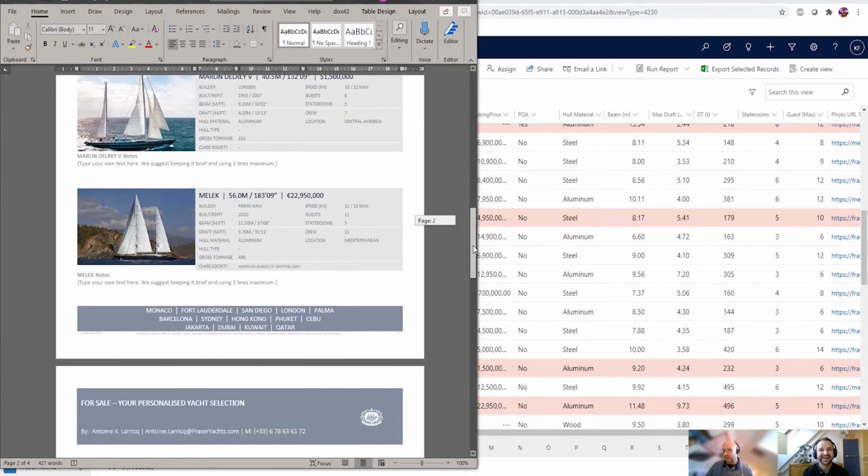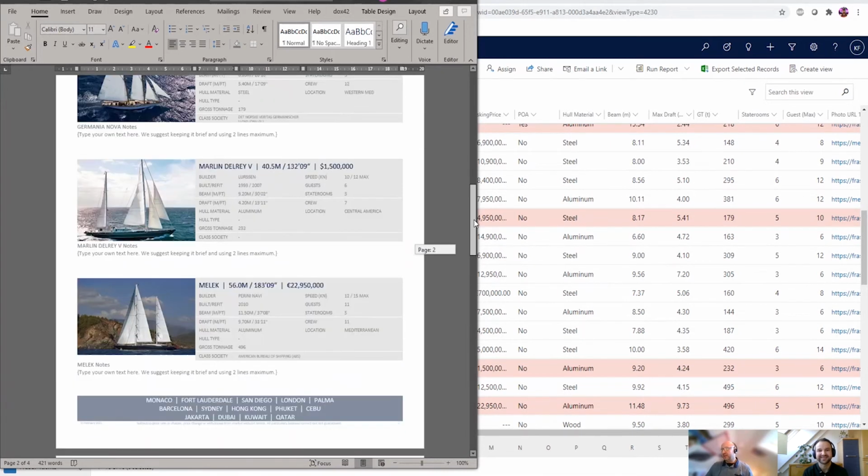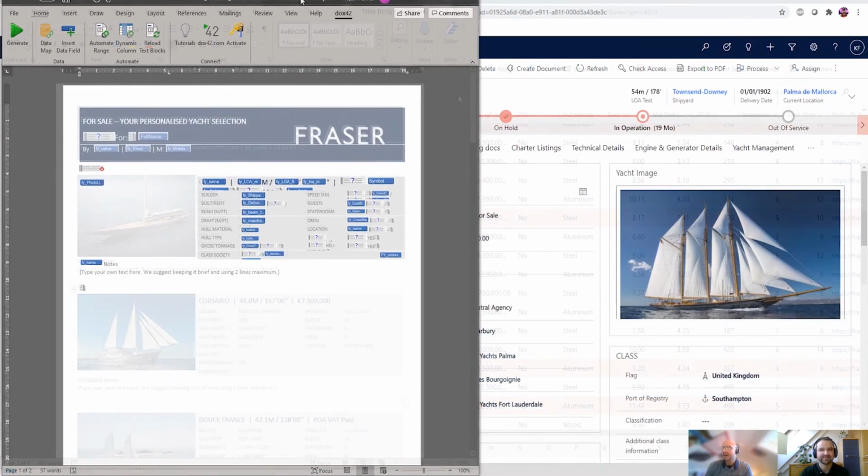And yeah, it's got Antoine's details at the top here, so that when the customer decides which one he wants to buy, he'll give Antoine a call and close the deal, as they say. So yeah, a very nice looking output document again.